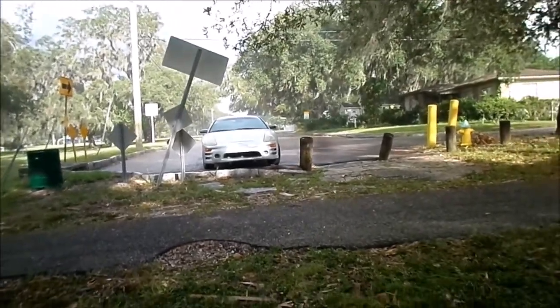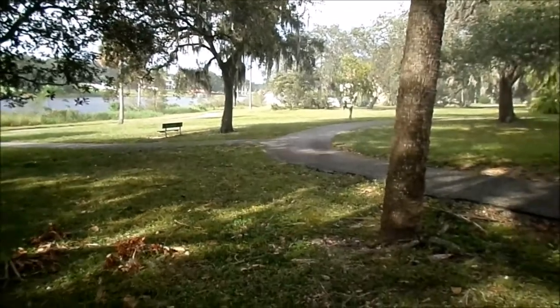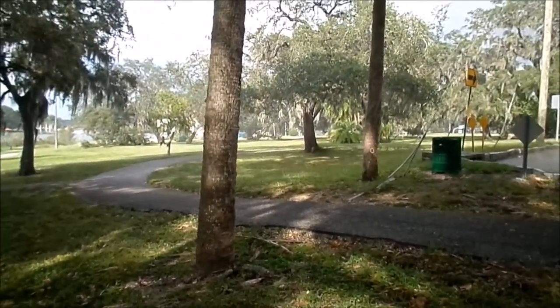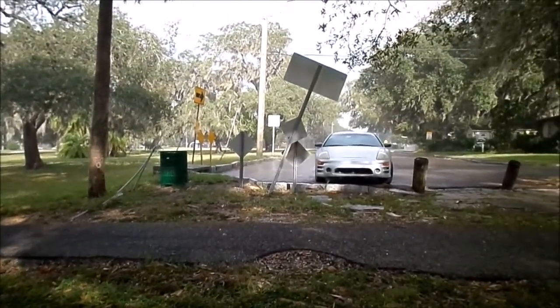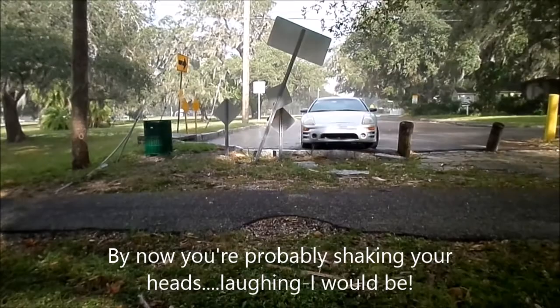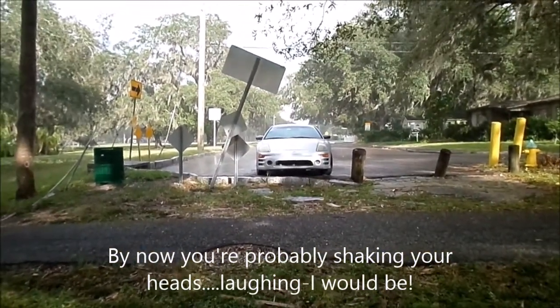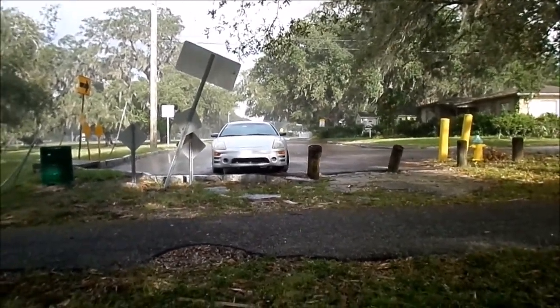Well guys, you can continue to laugh. I've been sitting here for over an hour on that park bench right there waiting for AAA. And it's been hot, but it's been a little breezy. I was in the shade under the bench and I told myself, well, it's not too bad. At least it's not raining while I'm out here. Well, guess what, guys? It just started pouring down rain. And the hits just keep on coming.